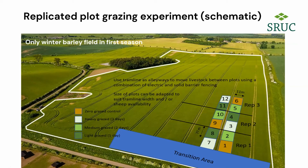Then we actually had this field experiment where we had grazing sheep on them. This isn't an actual field itself, it's just a schematic of it. But we had a transition area, and then we had planned to have 4 different treatments. So we had a zero grazed control plot, and then we had 3 grazing treatments: heavily grazed, which was 3 days of grazing, 2 days grazing, or 1 day grazing, and they're randomized in a block design. So there are 3 replicates of those 4 different treatments. That's how they were laid out in the winter barley field.